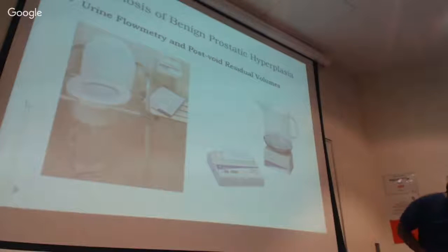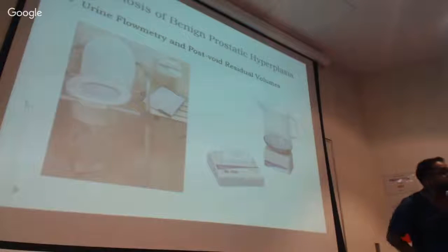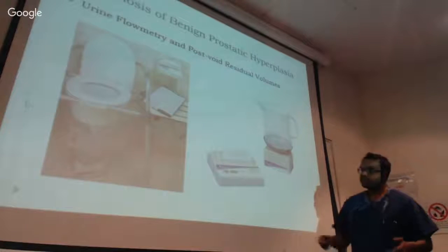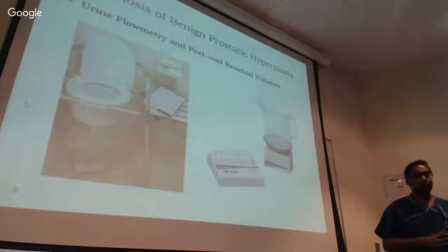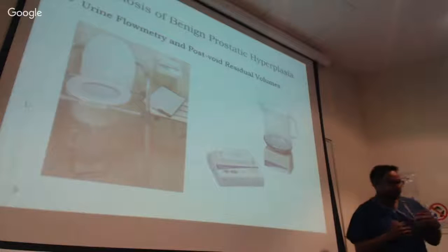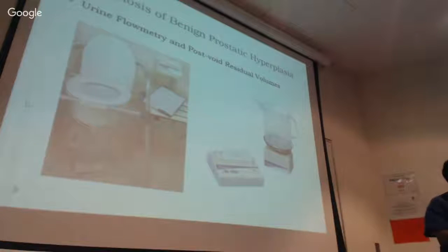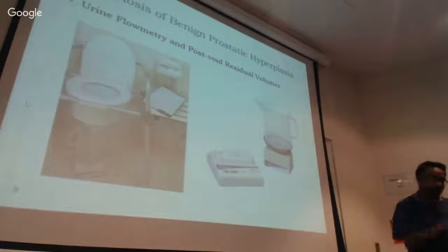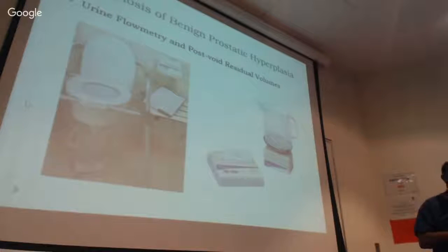And does anyone know what a uroflow meter is? Has anyone seen a flow machine? Okay. There are different types of flow machines, and all you're trying to do is measure the flow from one guy compared to another guy. You can tell if someone's got a poor flow or a good flow, and then with your history and the IPSS score and all these bits and pieces, you can subject someone to either surgery or some sort of medication.